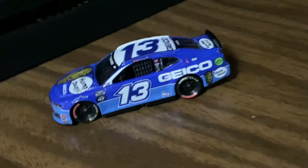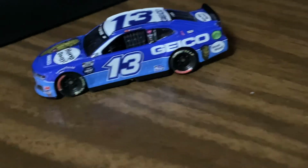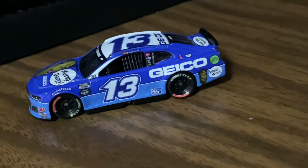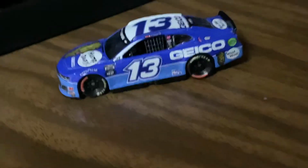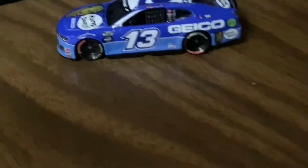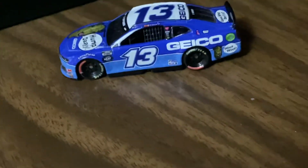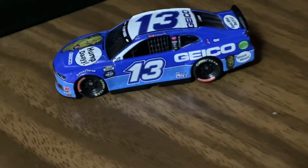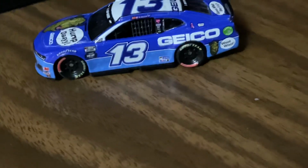I have cut back on who I get for, but it is what it is, and it's one of my oldest hobbies of collecting these little cars since the time I was a little kid, and I used to play with them and line them up every race weekend. So yeah, guys, little side notes there of all the cars that I collect, that I have in storage.